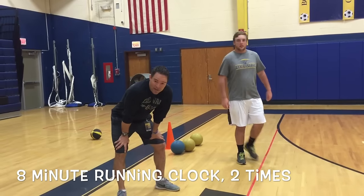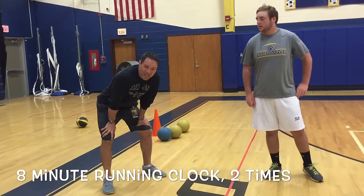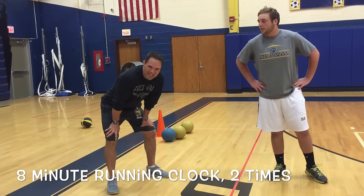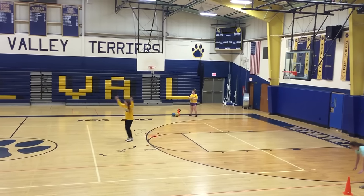All right, go at your own pace. The harder you work, the better results. Have fun, enjoy it. Sometimes the best part of working out is being done. Ready, set, go!